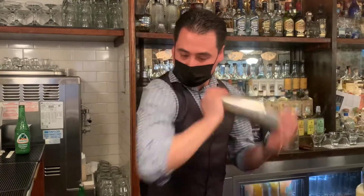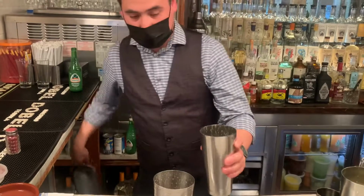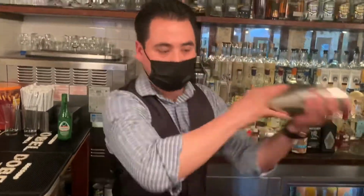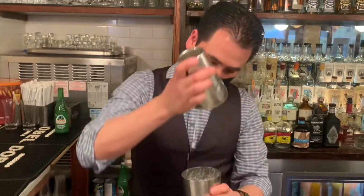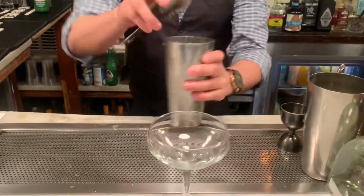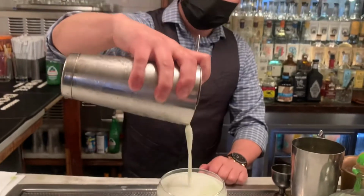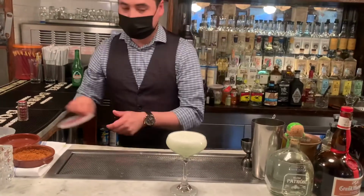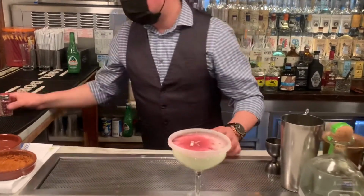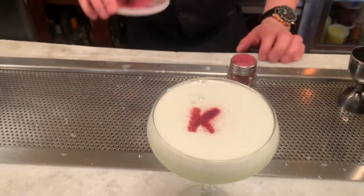We're gonna do a dry shake. And then it's gonna be a double shake. And this is the best part. This is the signature of the Kuxe margarita with the cake. Cheers!